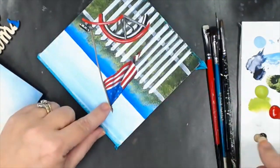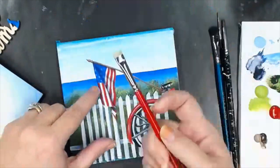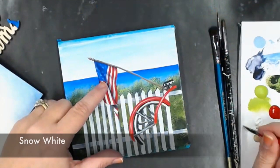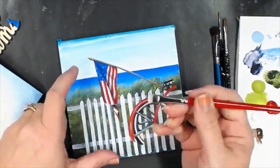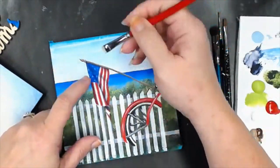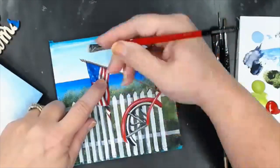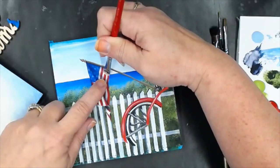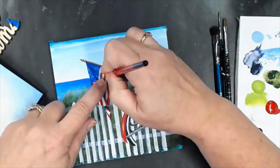Now I'm going to take my moon brush and I'm going to load it in some white. Make sure you wipe off the excess paint on a piece of paper towel. And I'm going to decide where my highlights are. This folds in, so this part folds out. So I'm going to scratch a highlight into this area.